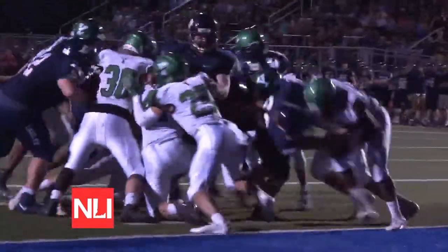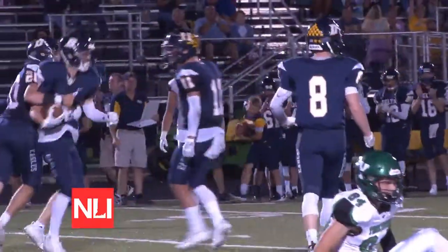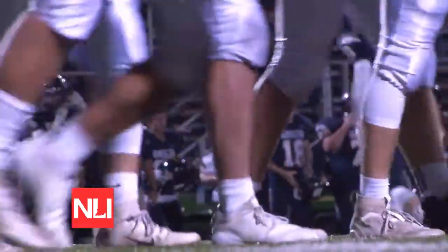The undefeated New Pal Dragons have a lot riding on this one, this being the last game of the regular season. A win means a perfect regular season. Delta and New Pal kick off at 7:30. NewsLink Indiana will also be covering the Mississinewa at Blackford game. That game is set to kick off at 7.